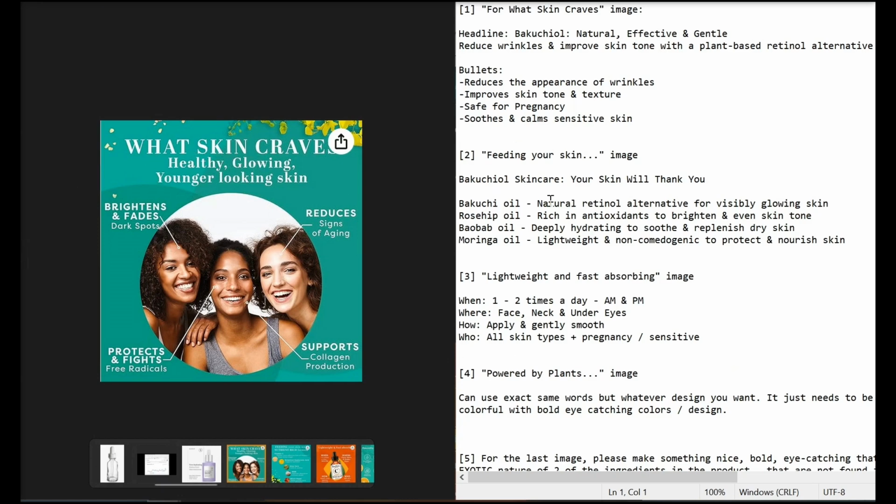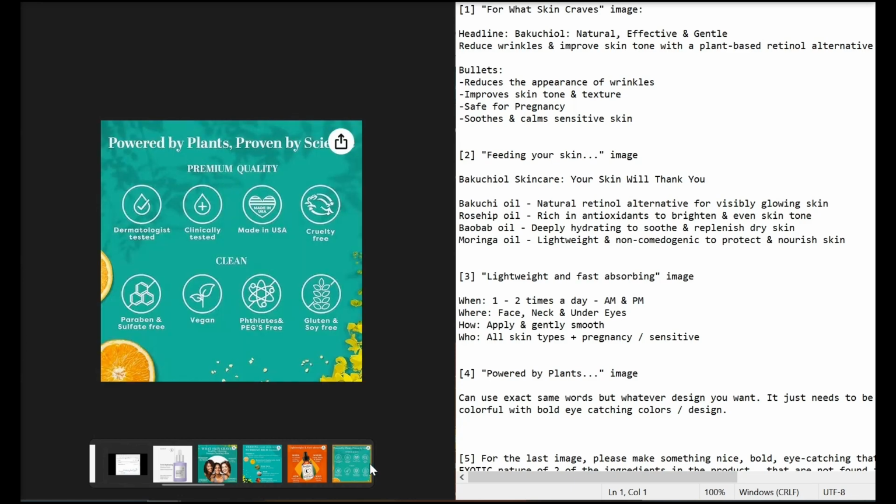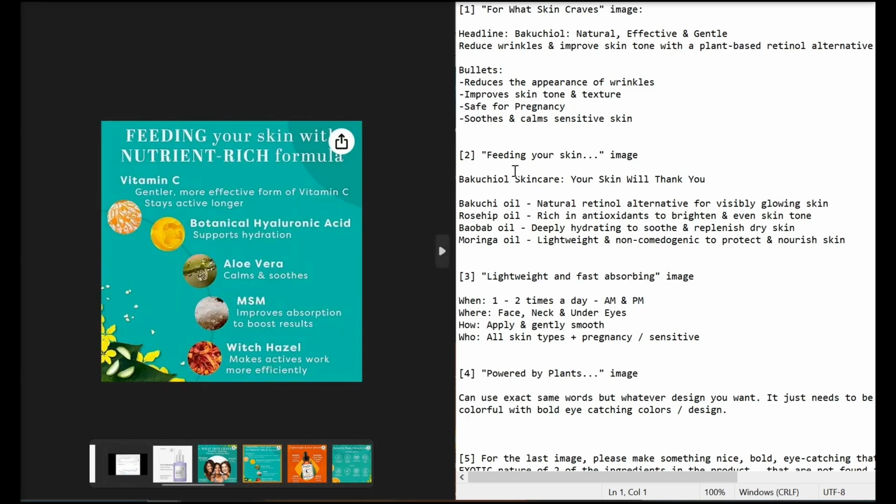So with the second one, feeding your skin, is that this one? No, that's this one. So for the feeding your skin image, I want the designer to replace this headline with this one, Bakuchiol Skincare, your skin will thank you.